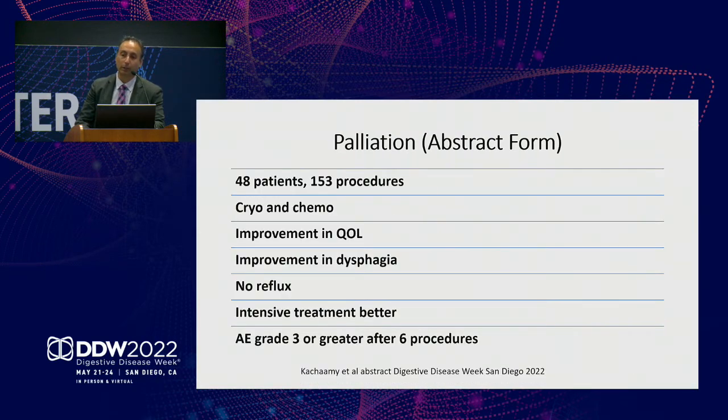This is the study that we will be presenting tomorrow. So I'd like to invite you all to join us for this oral presentation. So I'll mention it briefly here.